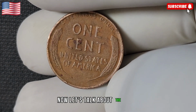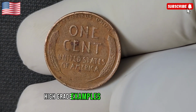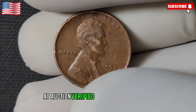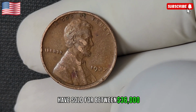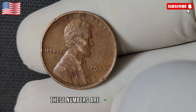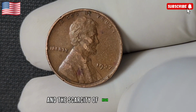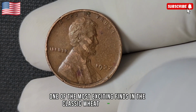Now let's talk about the value, and it's impressive. In recent years, high-grade examples of the 1937 Lincoln Wheat penny without a mint mark have fetched tens of thousands of dollars at auction. Verified and certified coins in top condition have sold for between $36,000 and a staggering $340,000. These numbers are not hypothetical, they are based on real auction records. The surge in collector demand and the scarcity of high-quality pieces have made this penny one of the most exciting finds in the classic wheat penny series.